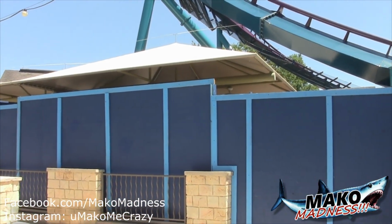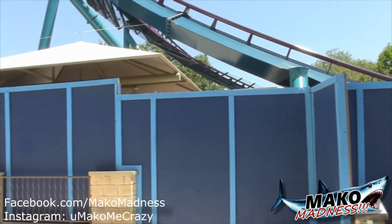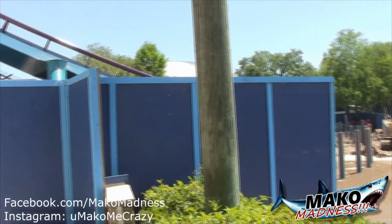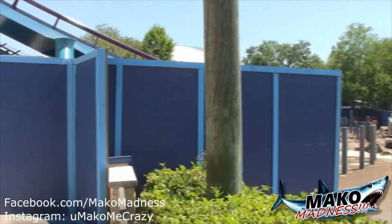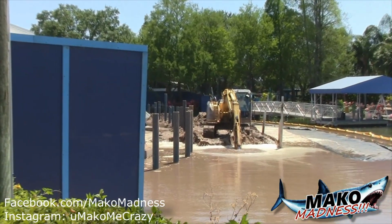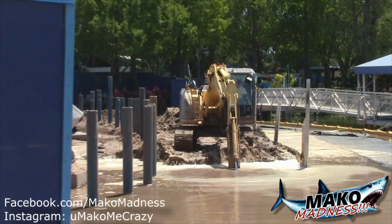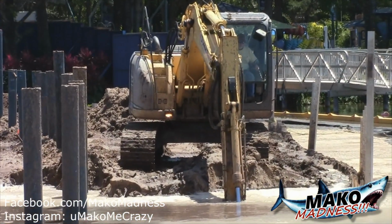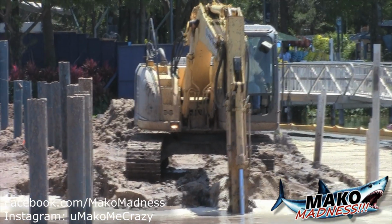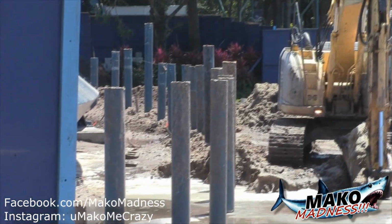Well, we're over here by the Flamingo Boat Docks, guys, and I hate to say it, it's finally happened. The wall has been extended, but not that much. For some reason, they decided to extend it that far, but I don't know why. We can still see what's going on over here. Looks like there's a guy in a backhoe pulling out some more dirt, water, all that jazz. And we still have those same poles right here.